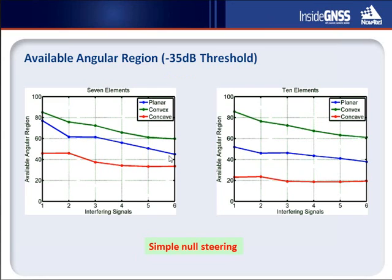Another thing you will notice is that when I went from 7 elements to 10 elements, the concave antenna, the red curve, its performance degrades. This is what I was alluding to in part 1. We are adding more elements in a given aperture or on a given surface, and that increases mutual coupling. And for the concave antenna, the antennas are just facing each other. They are very, very strongly coupled. And then you add more of them, you get very strong coupling, and you don't have upper hemisphere coverage from the center element anymore. That is why, even for one interfering signal, you are starting very low.